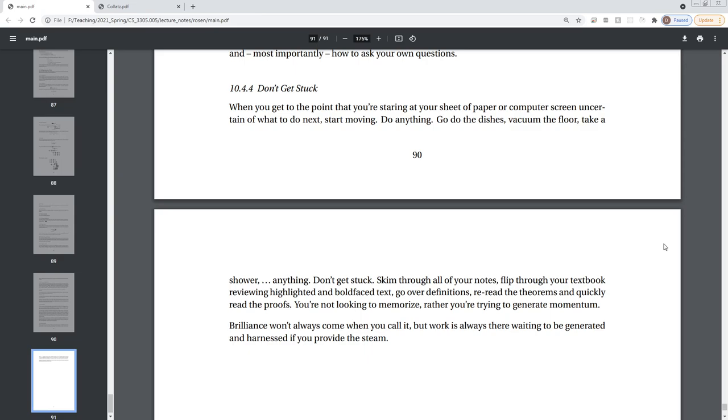And so it doesn't necessarily have to be straight line work against the problem. It can be lateral, but you've got to move. But it can still be that, right? You can go over your notes again or skim through your textbook or reread definitions or theorems, just glancing around to see if there's some other approach that can help you out.